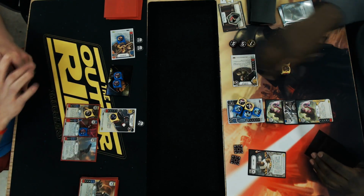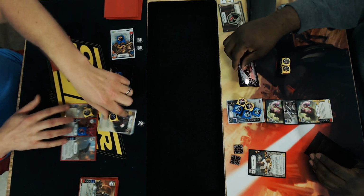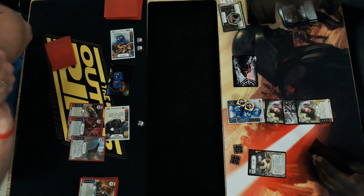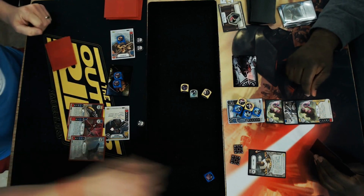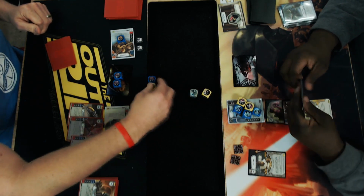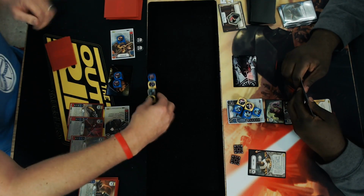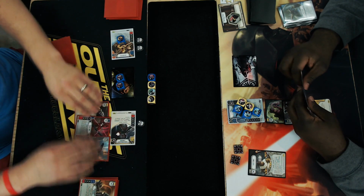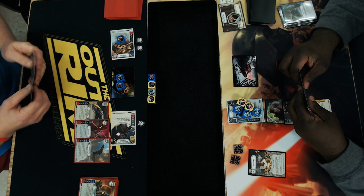And there's 2 for the hidden blaster. That's going to kill Zeb with ambush. Matt will be able to roll out the commando. Commando rolls a 1 range, a disrupt, a resource, and a resource. Yoda still has yet to roll out.